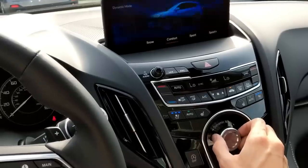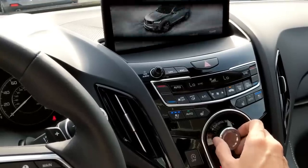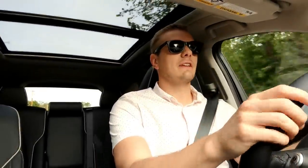I have it in Sport Plus now and it's tightened up the dampers. The advanced trim has adaptive dampers, the rest have normal. But everything is tightened up. The steering is heavy and precise. The suspension is taut and rigid and ready to throw around in a corner. And also the throttle response. This is Acura's 10-speed automatic transmission made in-house. And it's fantastic. It works super well. Better than any 10-speed I've driven before.